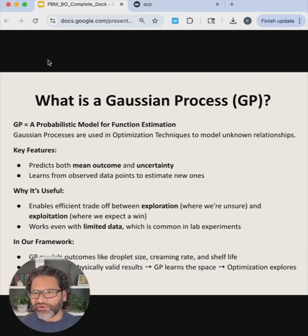So in our framework, a Gaussian process can model the outcomes that we care about, like droplet size, creaming rate, and shelf life. You can use PBM for physically valid results, feed that into a Gaussian process to learn the space, and then an optimization technique can search it intelligently. Right, so again, going back to the original point, it's smart guessing with confidence bars, and you can feed into it ideas that are physically valid based on physics-based modeling, and then use an optimization search to find what you're looking for. And then you can vary between exploration and exploitation based on the specific needs.